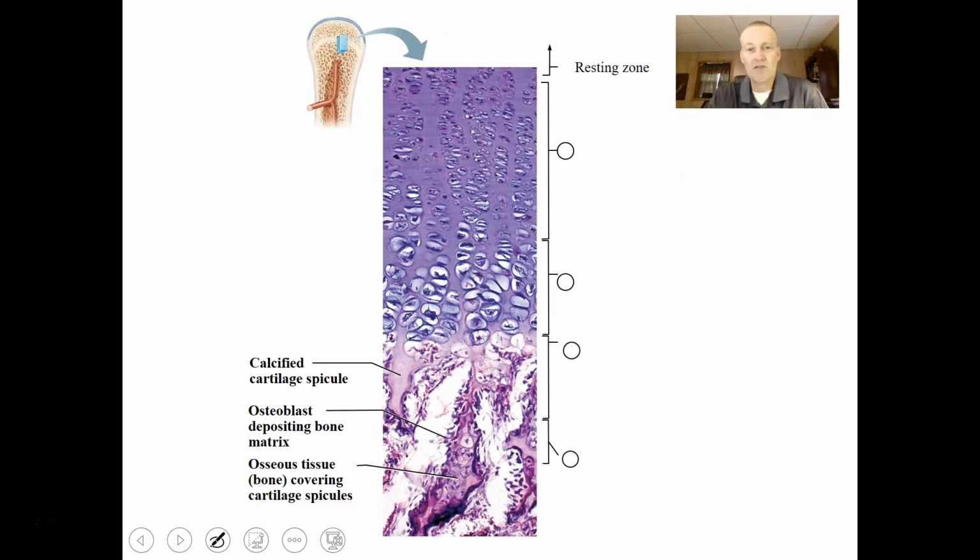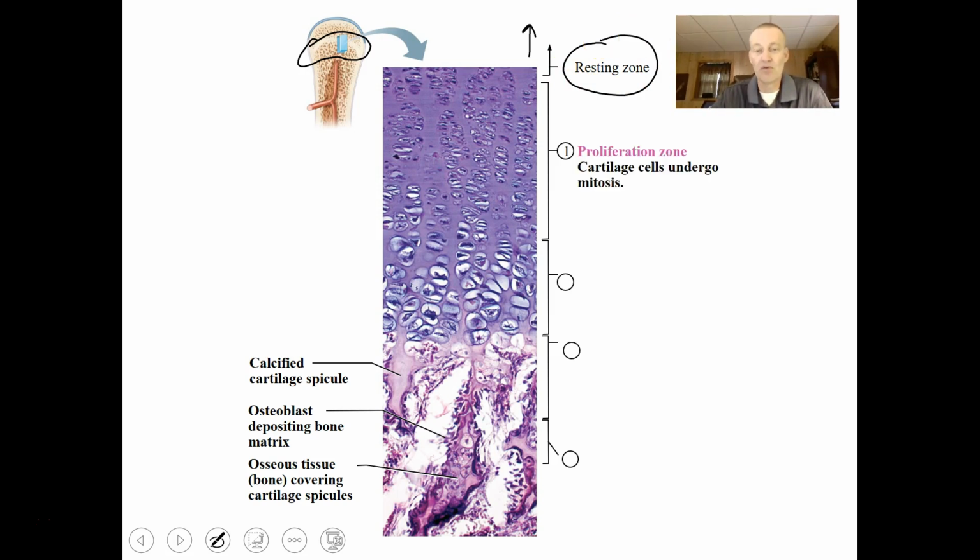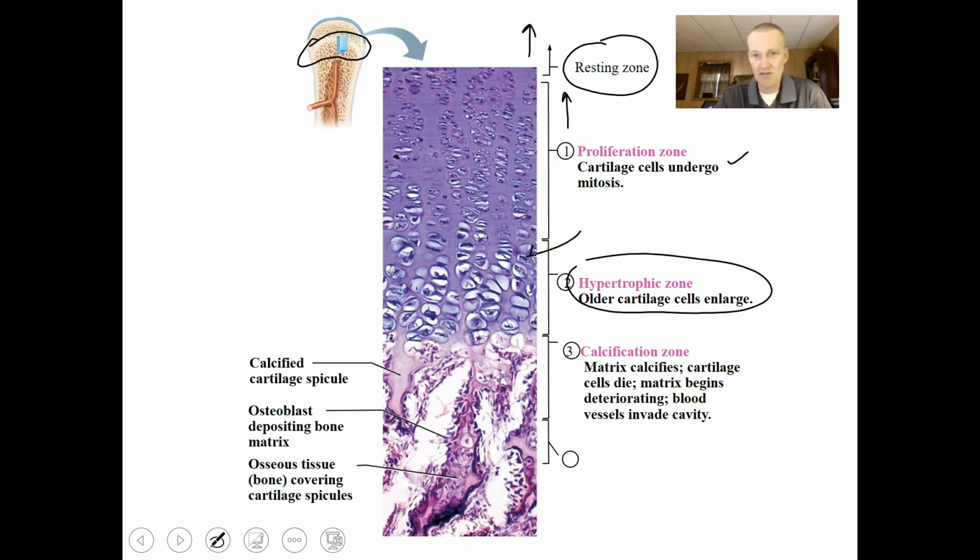Okay, and this is a very complex and beautiful arrangement here. So you're seeing this little part of a long bone right there where your growth plate is, and this is showing you the way that the cells will be growing and moving. So we do have a resting zone. We then have a proliferation zone where the cartilage cells undergo mitosis, and we're going to be pushing those cells this way. We're going to have a hypertrophic zone where the cells are actually enlarging in size.